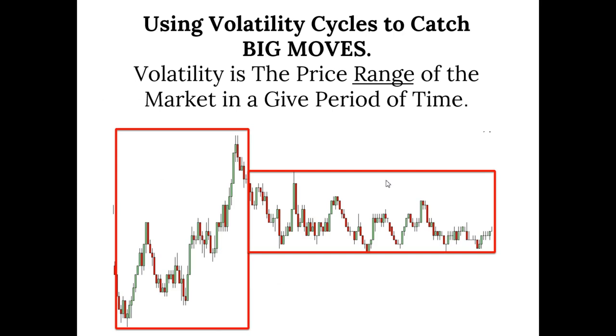Okay, so what is a volatility cycle? Let me bring up my little laser pointer here and make sure we're all on the same page, to make this super obvious, hopefully. Big volatility cycles to catch big moves. Volatility is the price range of the market in a given period of time. You can use these little rectangles here. When we move from a low to a high, covering a wide range of price in a relatively short period of time, that's high volatility. And that's where you can make the big money.